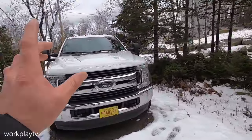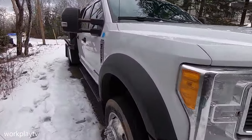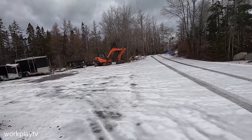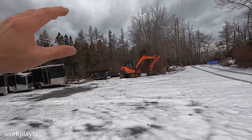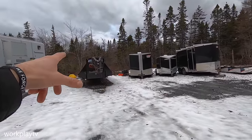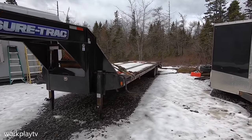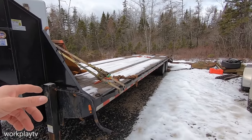So here's the 2017 F-550 6.7 Power Stroke, 488 gears. New tires going on this thing next week, so stay tuned for that. Take it down here to definitely the work section. We've got our Kubota KX080-4 excavator with the FAE mulching head, and here we've got the gooseneck trailer that we tow that thing with. So I hooked this up to, well, which will now be the 2020. We're getting hooked up to this, towing stuff around. My 550 tows the excavator around.